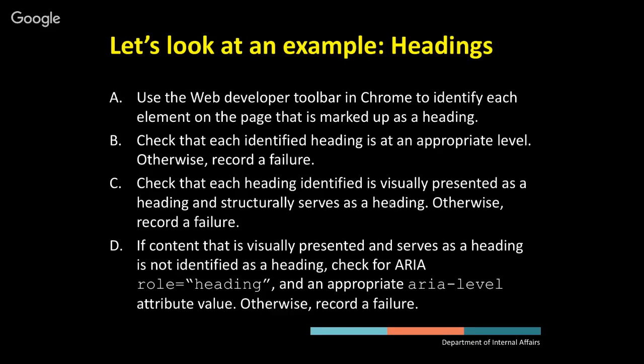And just as a quick example before I close up here, this is the sort of step-by-step test that we're looking at, the sort of procedure that we're looking at. And this test is the test around headings. So really simply, the first step, we get the tester to open up Chrome, the page they're testing, they open it up in Chrome, and they use the web developer toolbar that you can get in order to basically outline or identify each heading on the page. And what that does is it looks for heading markup, and it puts a visible outline around each heading and indicates which heading tag is used, which heading element is used for that heading, whether it's an H1 or an H3 or an H6, right?